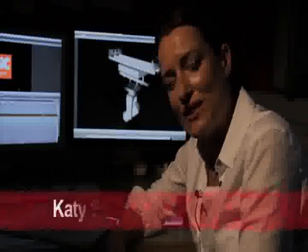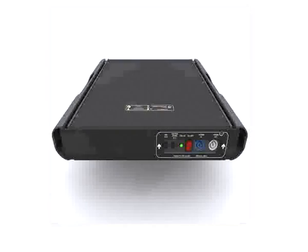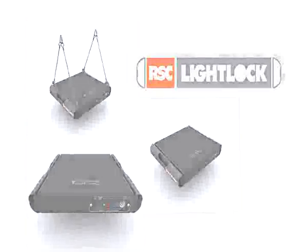The RSC invited companies to bid for the license to produce the retail version of the RSC Lightlock. 6 companies from all over the world submitted their tenders. The Total Solutions Group, along with their sister company in the USA, Total Structures, were finally successful. They developed the design of the RSC Lightlock, and it evolved into its current and instantly recognizable shape, turning it from a boxy prototype to a sleekly designed unit with its own integral strength. They turned the RSC Lightlock itself into a rigging solution.